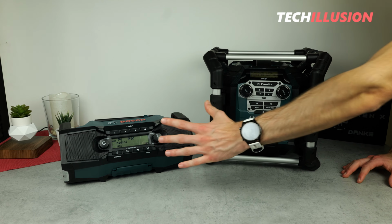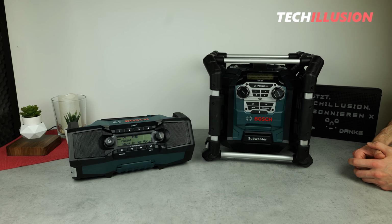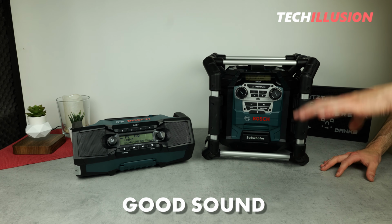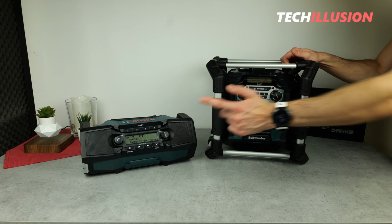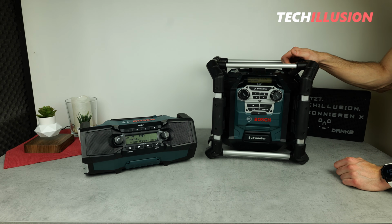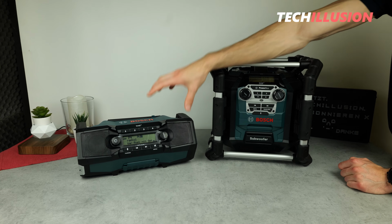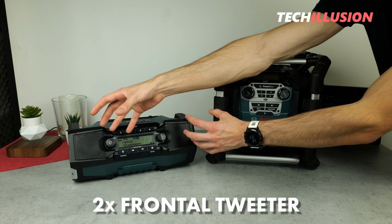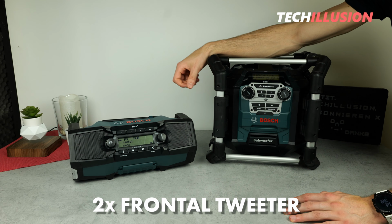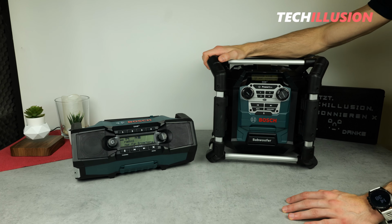Both radios undeniably have excellent sound. It's well balanced with clean highs and good bass. One of the most significant differences in terms of the sound of these 2 speakers definitely pertains to their construction. In this model, we have 2 small tweeters installed, one on the right and one on the left. They're forward-facing, providing the best sound in front of the radio, of course.